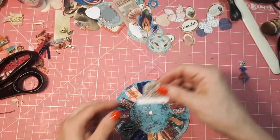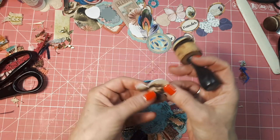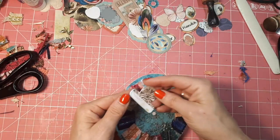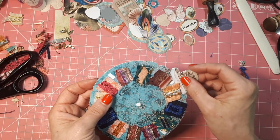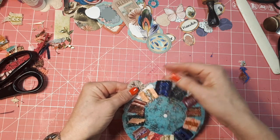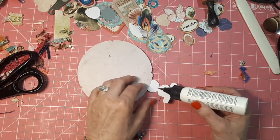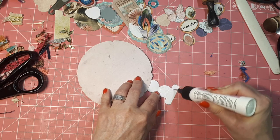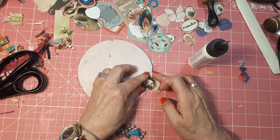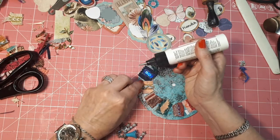I glued on all the pieces and I'm trying to figure out where I want to put the tab. Because I need to put on the tab too. But I really like this. I think it's a fun thing. I know it's not supposed to be this way, but I'm going to do it anyway. Yeah, maybe this is a good spot. I think so. First, let me glue on this part. Now I have to glue on this part.